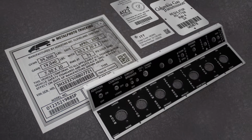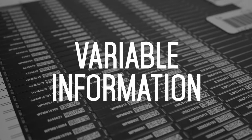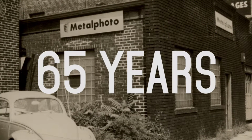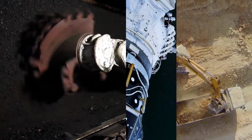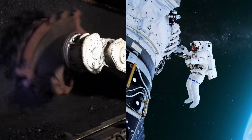It is metal photo's unique combination of durability, image resolution, and variable information capability that differentiate it from other options. This is why for over 65 years, metal photo has been trusted by the most exacting manufacturers, governments, and military organizations because of its exceptional durability and readability in the most demanding environments on Earth and beyond.